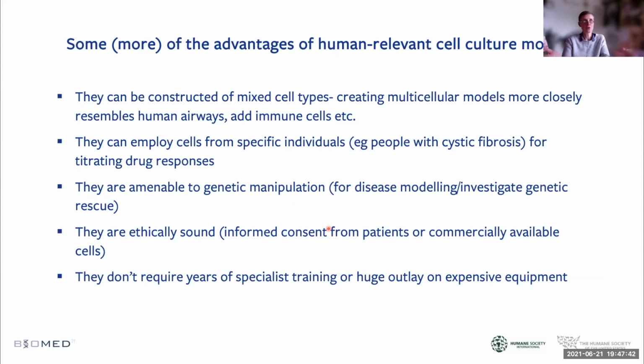So yes, of course, my tiny little snippet of airways doesn't resemble a whole human person with cystic fibrosis, but it told me an awful lot about what might be going on in that region of the airways in somebody with cystic fibrosis. And that's kind of important in trying to tease out what's going on in this disease. And I could see what the fibroblasts were doing. I could see what the epithelial cells were doing.